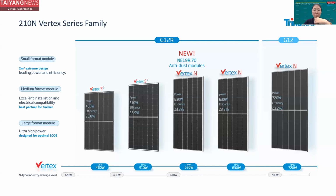About the medium format modules, they are the best partner for trackers, with good installation and electrical compatibility, which is good for the customer. The power is around 500 watts to 600 watts. This year we are going to release a new product called the anti-dust module, which I will introduce later. Finally, the large format modules, called NG21C.20. This kind of product provides ultra high power and is designed for optimal LCOE.